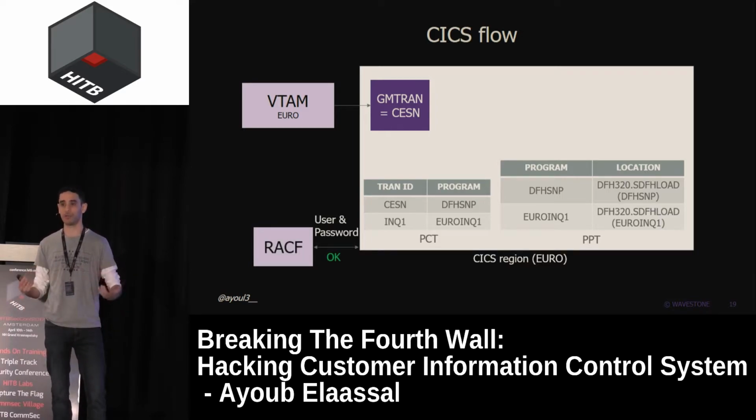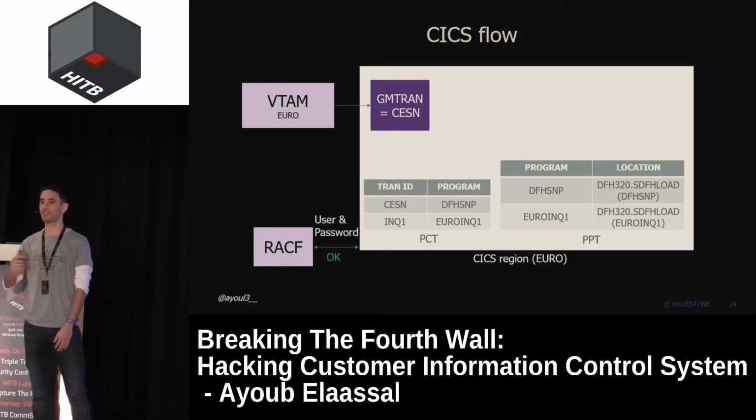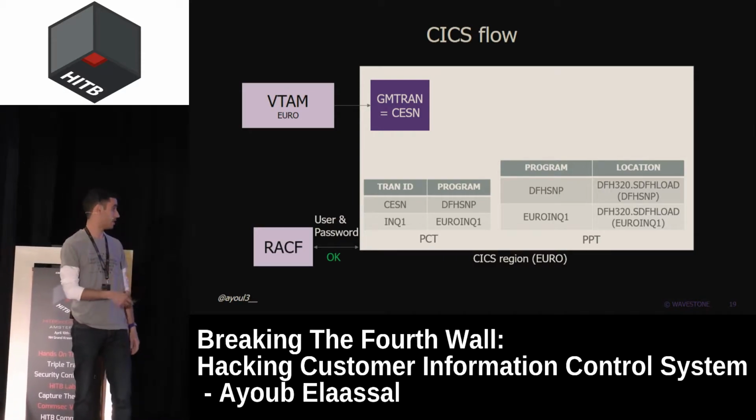Now, obviously, since it's an authentication program, it will talk with a security product on the mainframe, and most of the time on z/OS, it's RACF. RACF does so much more than that. You can think of it as the PAM on Linux, but it handles every access on the mainframe. If you want to access a command, it's RACF. If you want to authenticate, it's RACF. It stores the password hash. It's DES, by the way, although they're trying to change it right now and put in AES.